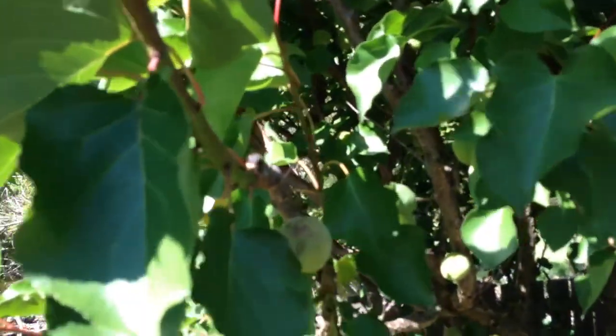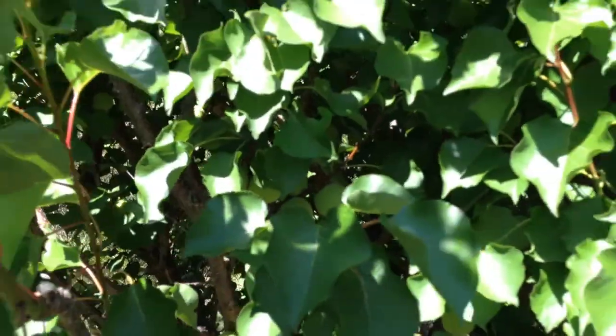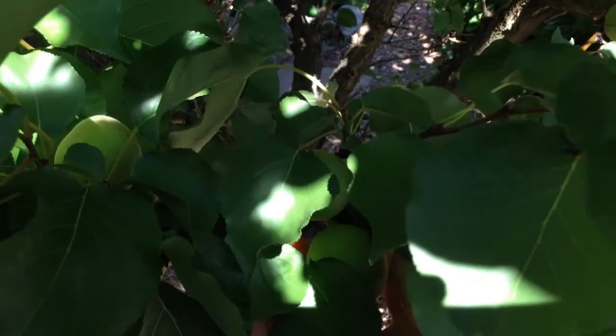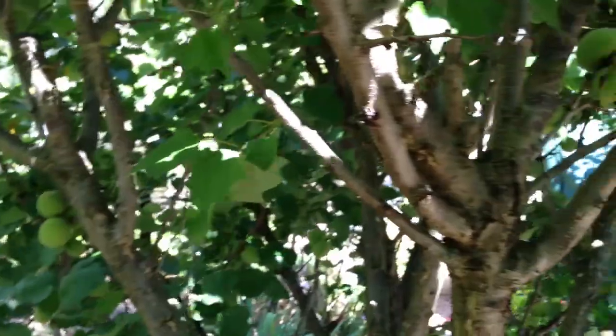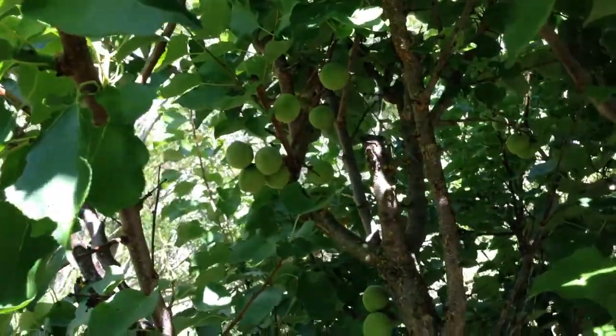And then here we have an apricot. So I think this is just a Moorpark variety, but this is doing quite well also. This year we actually had good conditions around the blossoming time, and so we've got plenty of fruit, as you can see. The birds are already having a bit of a go at it, a bit of a mark in that one. But yeah, now we should have plenty of apricots, which is awesome.